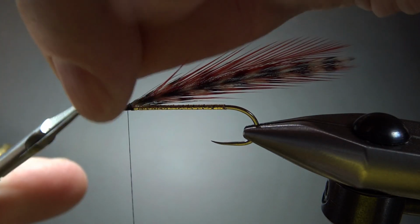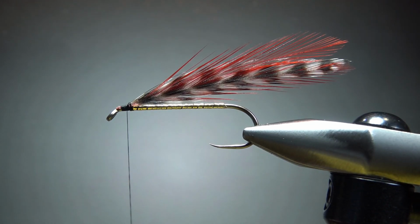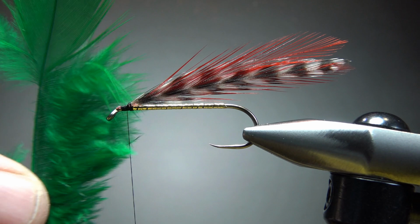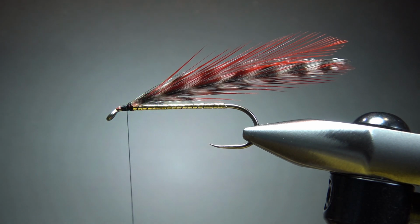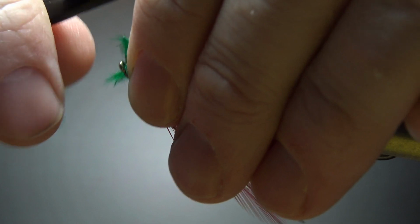Now we can snip these off. And since this is a Christmas themed streamer, I need some green in it. So this is a green feather from strung saddle hackle. I'll just pluck out some of that fluffy marabou at the bottom. Now let's flip it over and catch this in however long you want it, I think.